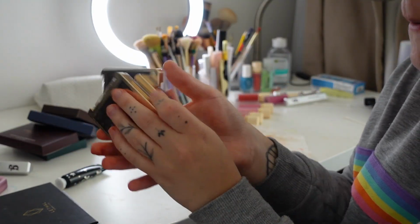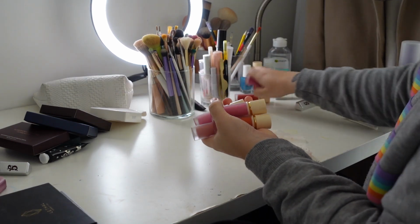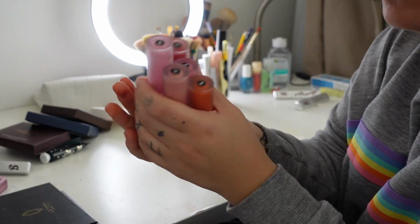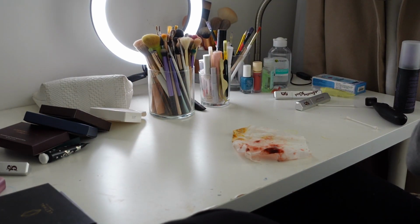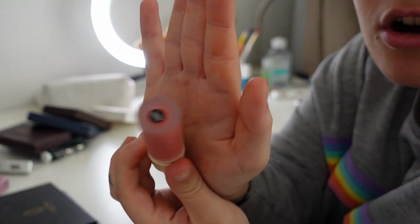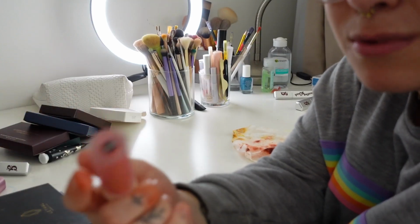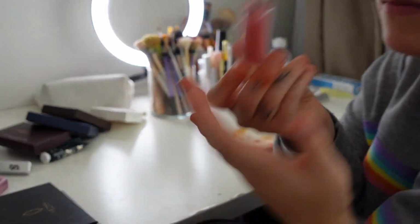So, and then we also have, speaking of Gluminatrix, their more cheek flushes, the rest of the shades, which are very pretty, but again, we'll sort that out after. And then I also have this shade, which is the shade Poppy. This is actually, I gave this to my mum, but for some reason I've kept it on my desk for comparison's sake, but I should put this in my mum's makeup bag.